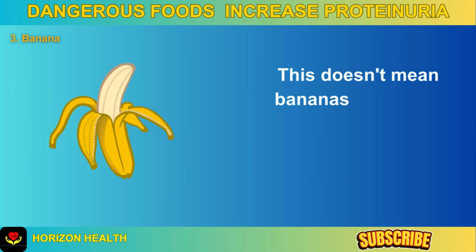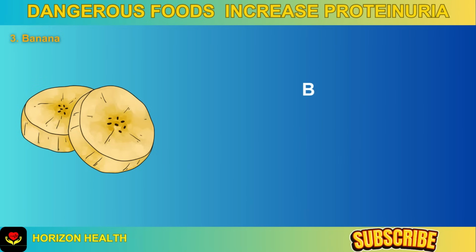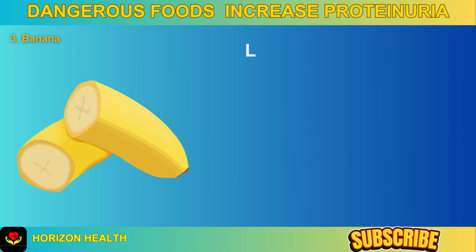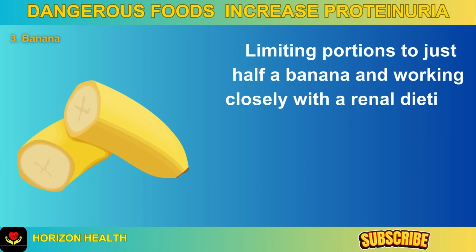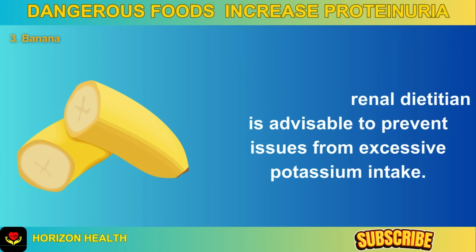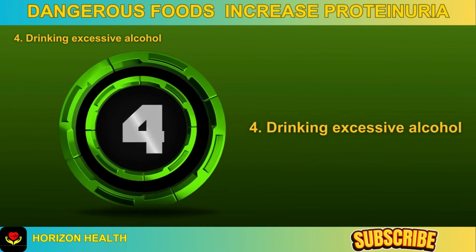This doesn't mean bananas should be completely avoided for kidney disease patients. But their high potassium content is a concern. Limiting portions to just half a banana and working closely with a renal dietitian is advisable to prevent issues from excessive potassium intake. 4. Drinking excessive alcohol.